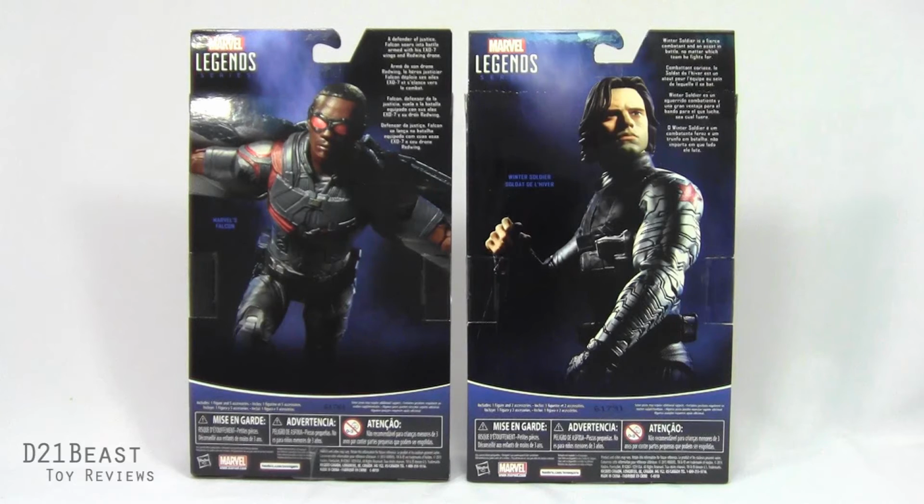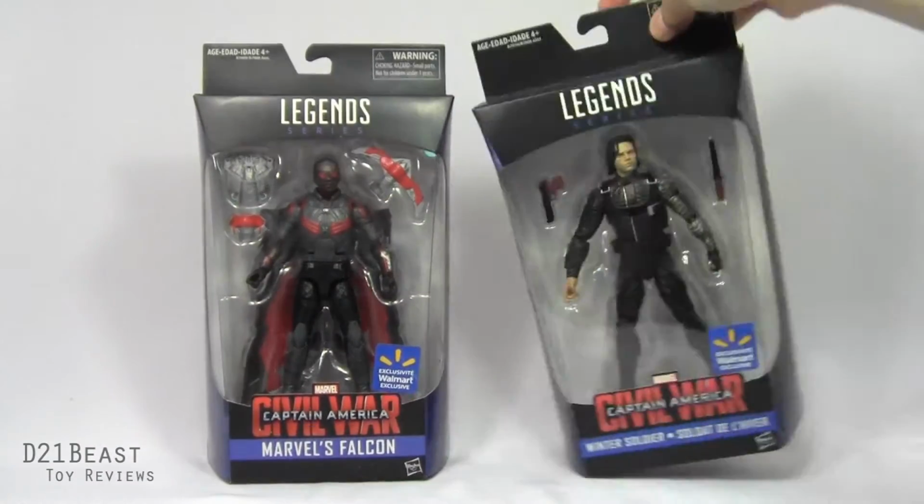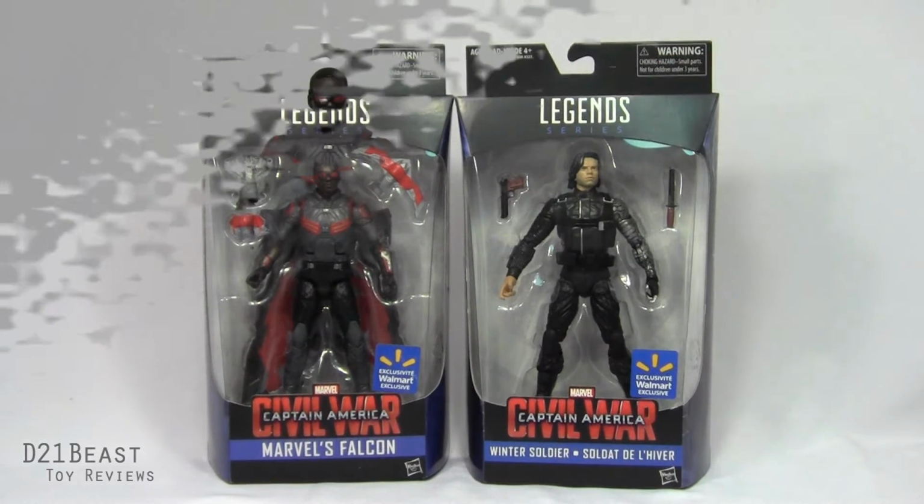Interestingly, neither one of these figures feature the lineup of Marvel Legends figures that were available in the Ant-Man wave of figures from earlier this year. Alright guys, well that's the packaging. Let's get Falcon and Bucky out of their boxes and see what they're all about.